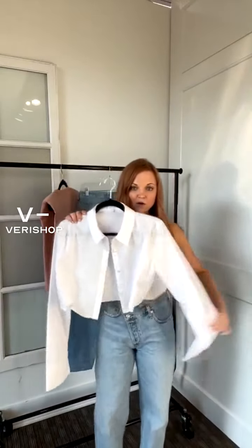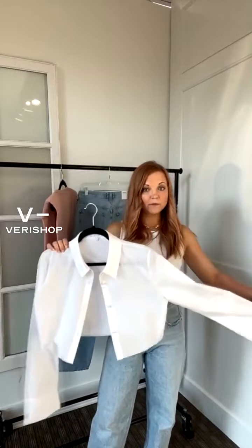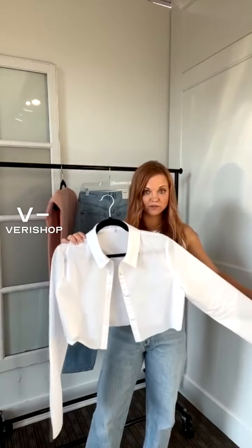And then also finally, I have the Oxford crop top. This is probably what I'm going to wear out of here to meet friends for dinner. Just because it's comfy and easy, and I'm obsessed with the split on by the hands.